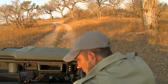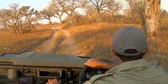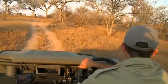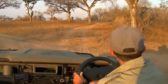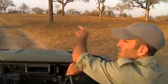Biltong, for those of you who don't know, is the equivalent of beef jerky. In South Africa, something of a delicacy. I don't think that's bad at all. If I was a bush baby, I'd eat that. Just remember, those of you who are at home and perhaps feeling a little peckish, don't wander into the wilderness and start eating random tree barks. You could come unstuck quite quickly.